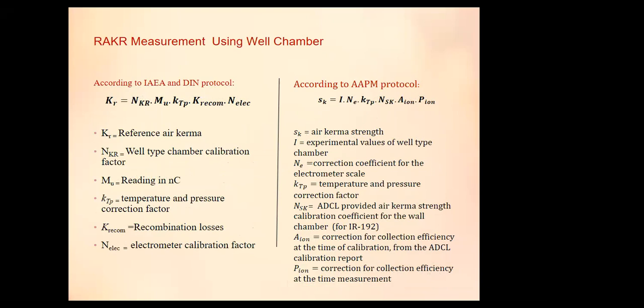This is the equation according to the IAEA and DIN protocols. Mostly the parameters are the same, and the difference is in the AAPM protocol, where the air Kerma rate is denoted as SK, the air Kerma strength, and in the IAEA and DIN protocols, which denote the reference air Kerma rate as KR.